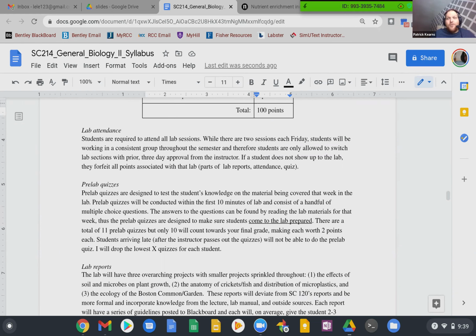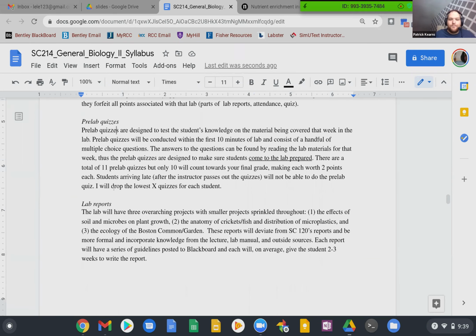Now, if you miss a lab section, whether it's excused or unexcused, you forfeit all the points associated with that lab. So it means if there's a data sheet associated with that lab, you can't turn it in. If there's a quiz associated with that lab, you can't turn it in. So make sure you come to all labs. Now, in terms of the group work, these multi-week projects, if you miss a week, your group member can help you get the data for it. That's okay. But again, you do forfeit all the quizzes and the worksheets associated with it, just as a note.